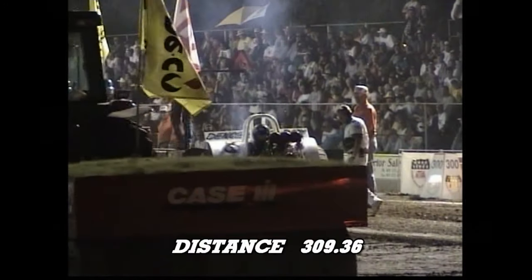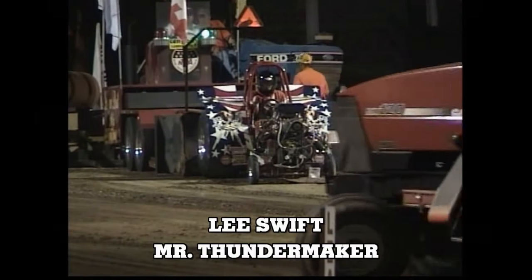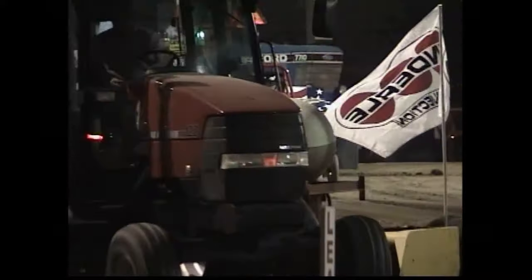Buckeye Special of Richard Peters. One left to run, and that is Mr. Thunderbaker himself. You know that, too. Yeah. Lee Swift, Mr. Thunderbaker, he's got to be 309-3.